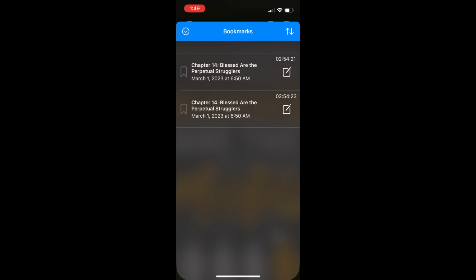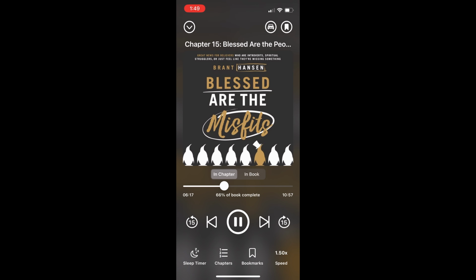Listening to books is a much more productive and edifying use of my time than scrolling through social media. So I like to keep this app on my home screen where it's easy to find, and I keep my social media apps off my home screen so they're less accessible.